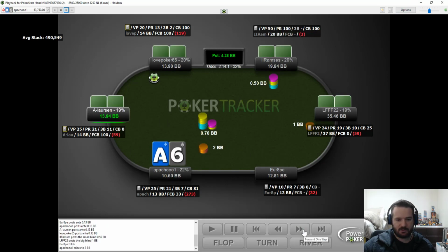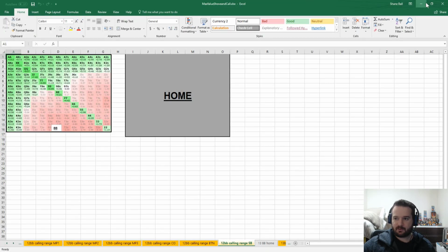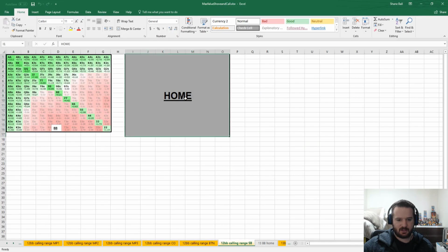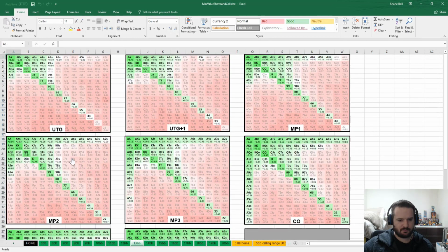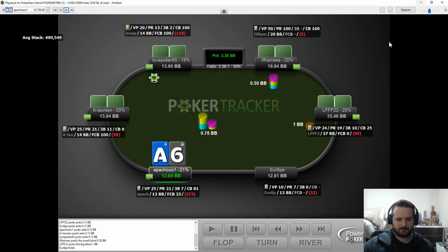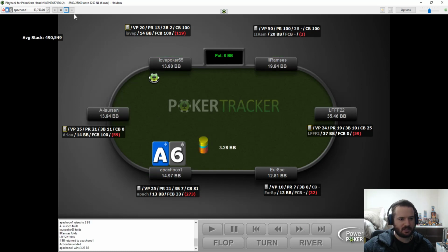Ace-6 offsuit here. I think at our stack size now, we're going to be finding just open shoves or folds. I think Ace-6 is likely a fold. Let's check the chart. We'll just round up to 13 big blinds in the hijack. And you can see here, just definitely not an open. Not a shove anyway, but I wouldn't even have been opening it. We take it down though, so that works out.